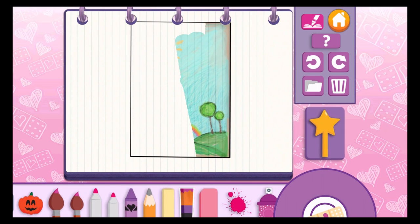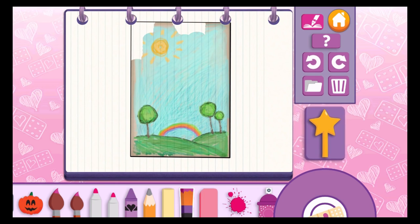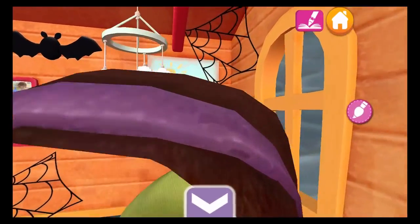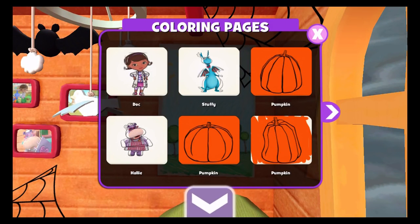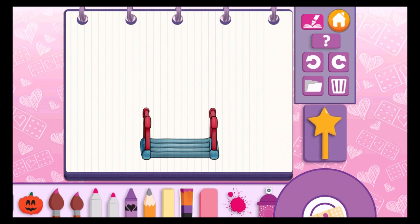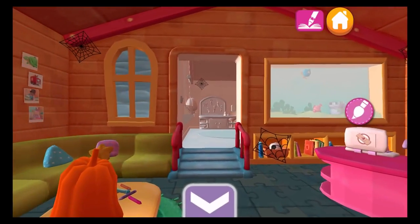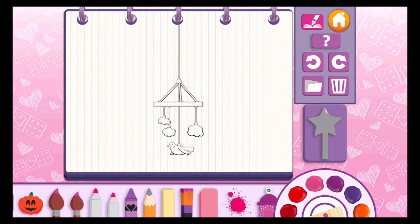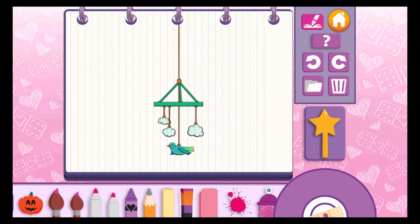The magic paintbrush. I wonder what the magic wand is for. Cool. Hey, look at all these great drawings. The stairs. The magic paintbrush. Oh, the magic wand. Wow, that's really cool. Look at all these great drawings. The mobile. The magic paintbrush. The magic wand? I wonder what it does.